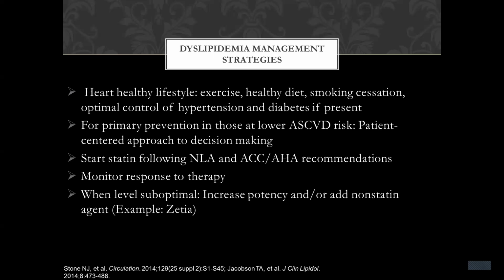So that means exercising, aerobic activities, 30 minutes most of the week or 5 times a week. That's 150 minutes of aerobic activities. Heart healthy lifestyle, weight loss if needed, for a BMI anywhere between 19 to 24, smoking cessation if they were smoking, and definitely optimal control of their blood pressure and diabetes if they were present.